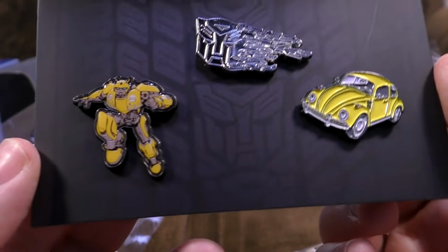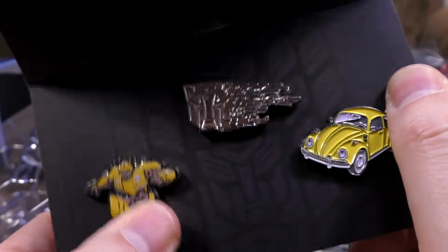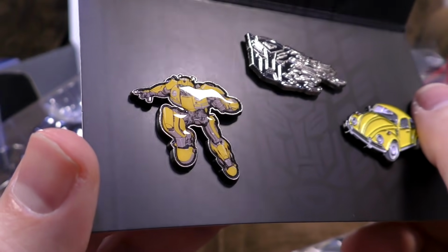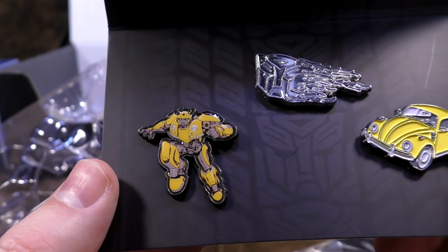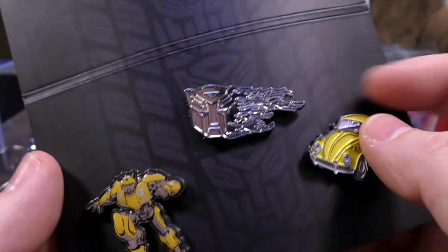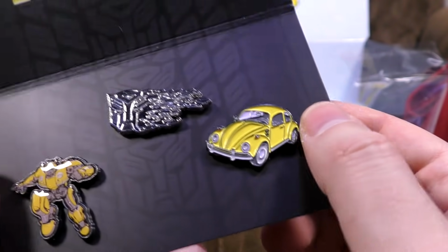Oh. We have a Bumblebee from the movie. It's not actually got any detailing or anything to it. It's just kind of a thing stuck on that's not that great. There is a bizarre burning Autobot symbol. The Autobot symbol would be quite good. I'm not sure what the flame thing went off it. Odd. This is articulated.